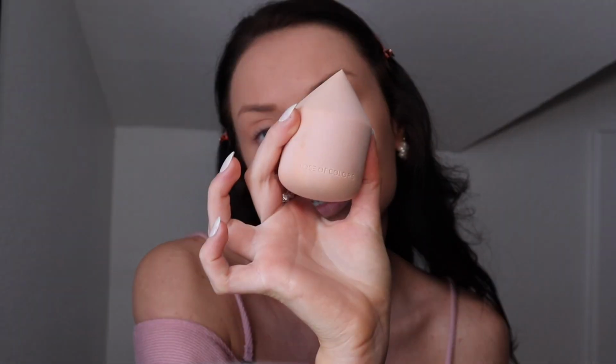I'm just gonna kind of buff this in with my Dose of Colors pointed sponge. I love this. This is a new online purchase. I love how big it is. Oh my gosh, it's awesome. It blends everything out so fast.